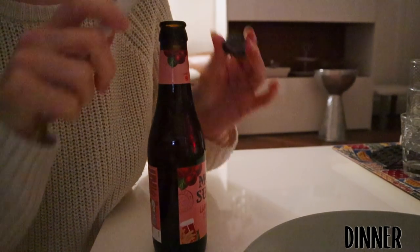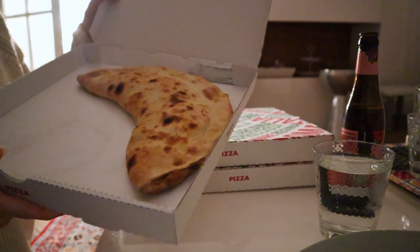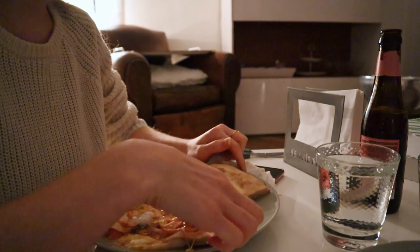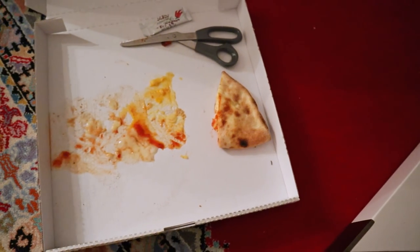Friday night, I had a beer that tastes like cherry soda, and then I had a pizza, a calzone, you guys say that, which basically you feel like you're eating only half a pizza, but you're actually eating an entire pizza, but it's just folded over. That's what I did not eat. That's it for my meals of the week.